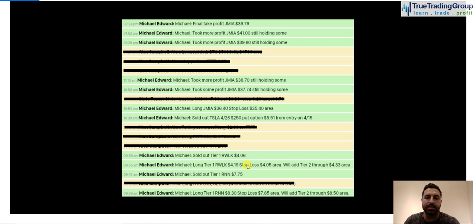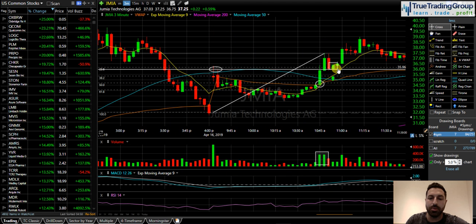So as I take you to my trade announcements, you guys will see at 10:54, I'm long JMIA at 36.40 with a stop loss at 35.40 area, which is just below the trade line, just below that 38.2 Fibonacci. Okay, so I'm risking $1 a share, but now I'm in a full-size position.